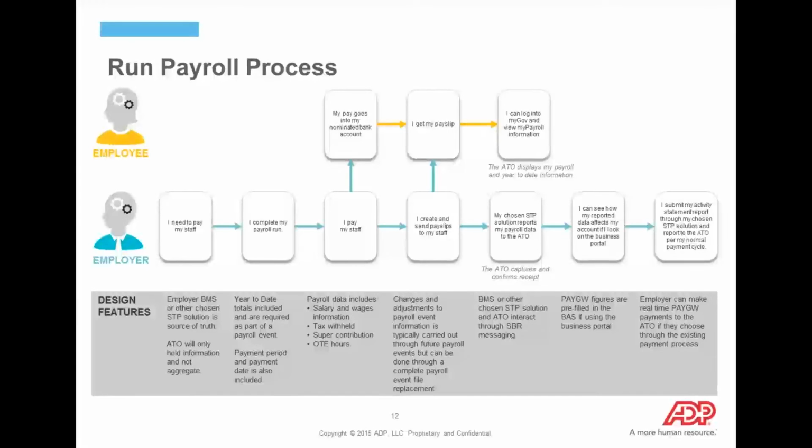Yeah, exactly. And I'm going to take this opportunity to make a point, that at the bottom there we do have a comment to say the employer BMS or other chosen STP solution is the source of truth. So again, as an employer, we are trying to make everything as simple as possible for you to streamline your processes. Just remember though, at the end of the day, you are responsible for ensuring that the data is accurate and up to date. Just as we've seen with SuperStream, just because you have a solution, it doesn't mean that it's going to work unless the data going through the solution is up to scratch. So please bear in mind that ultimately the ATO is going to rely on the fact that the payroll data coming through is accurate, and that it is your responsibility as the employer.